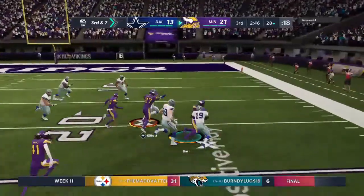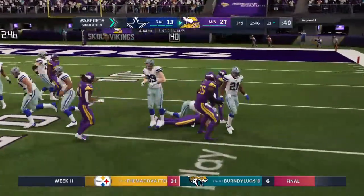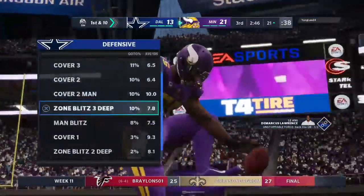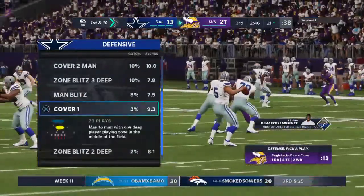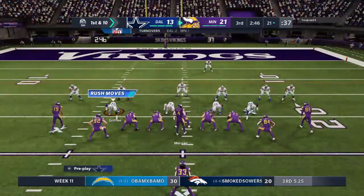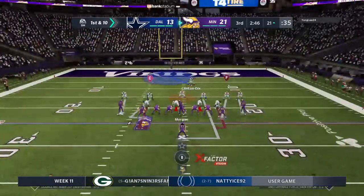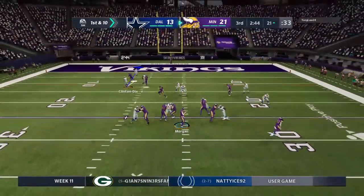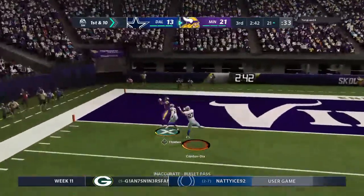Picked up on the play by Anthony Barr. And he's going to return it to the 21-yard line. That's now a second interception in as many weeks from his linebacker position. And think about all the different techniques he has to employ in a passing situation. Is he spot dropping because it's zone? Is he picking up man-to-man? Is he having to run with a running back or a tight end?